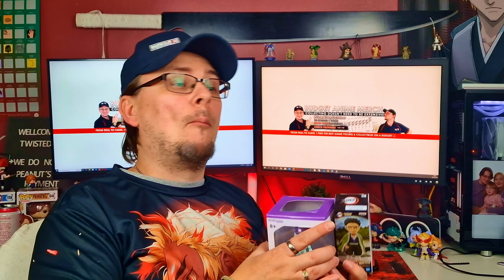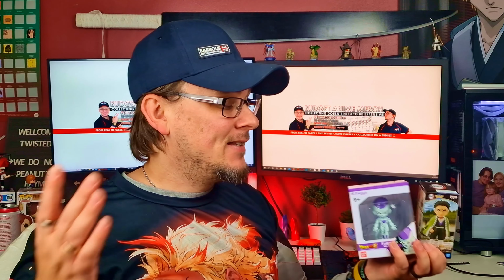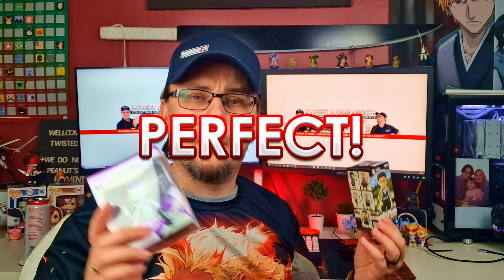Chibi Masters has been out for a couple of years, but it seems to have taken off more now, because I'm seeing them in more or less every kind of store, toy stores at the moment, which is great to see. Means more opportunity for us all out there to get some cheap, affordable, and awesome looking, tiny, high quality figures. And if you're on a budget, absolutely perfect.